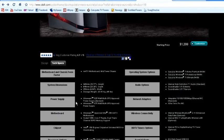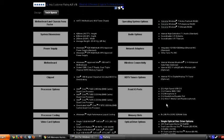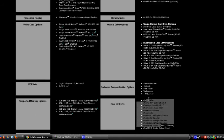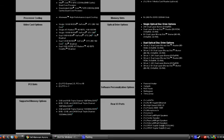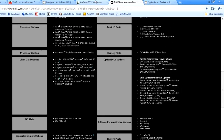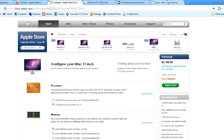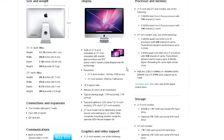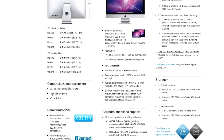And another quick thing to mention, as you can see in the tech specs, there are quite a few I/O ports right here and right here. Let me see. There you go. eSATA, which is pretty sweet. Now the iMac has a 9-in-1 media card reader, I believe. I'm not sure about that. I gotta check on that. Let's see if I could find it. Connections: 1 FireWire, 4 USBs, SD card slot. Oh, an SD card slot. Now, the Alienware obviously has more ports, but then again, this is an all-in-one compared to a full tower. So that's my response to Emic's video.